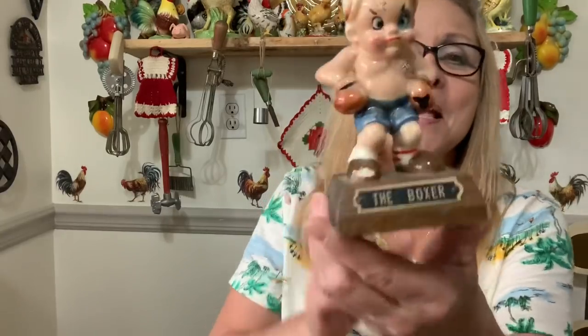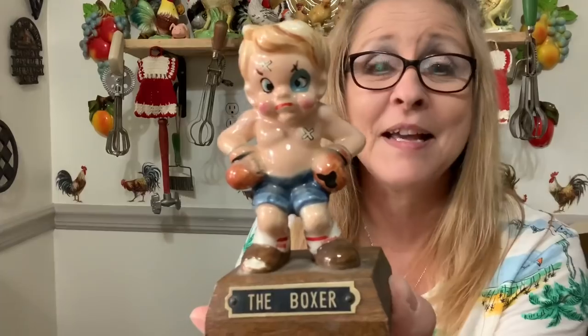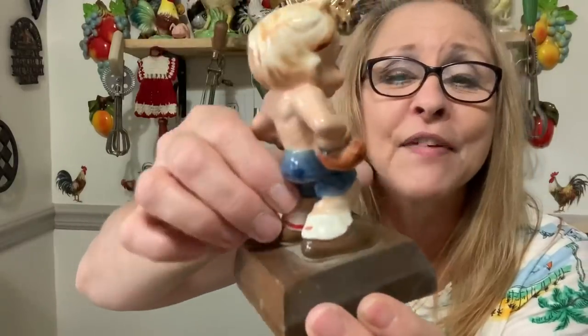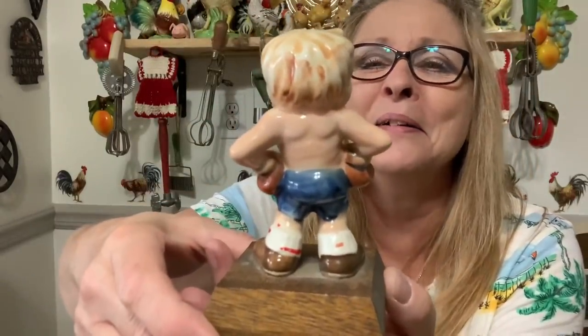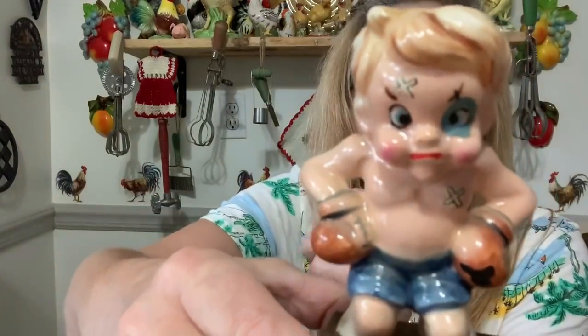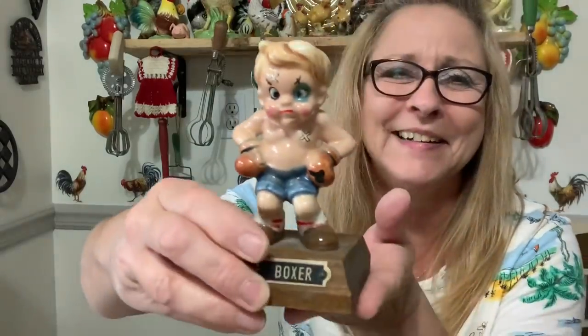This is the funniest stinking statue or figurine that I have ever seen. Look at this guy, okay? He is hilarious. I love it. His face is so funny. What you talking about, Willis? I had to grab this. He's awesome. I don't know what the heck I'm going to do with it. I'll probably sell it, but it's just so cute.